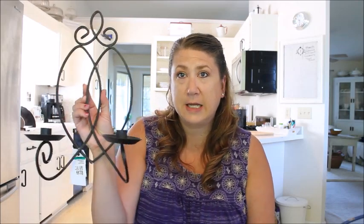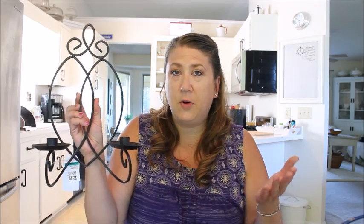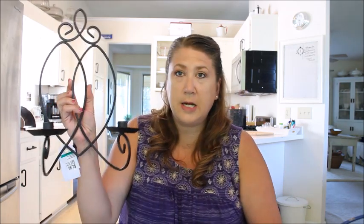Alright, so the next thing I found was a candle sconce, and it looks like this. I have been obsessed with wrought iron candle sconces lately. I don't know why. This one was $2.99, and I liked this one for the fact that I like the scrolliness of the background. You can see that. It almost kind of makes a heart.